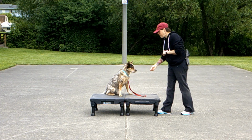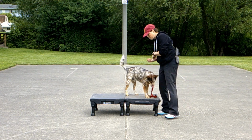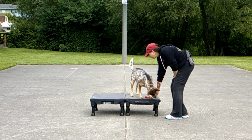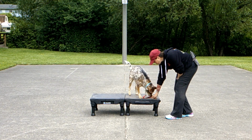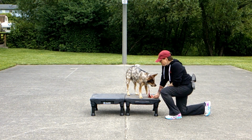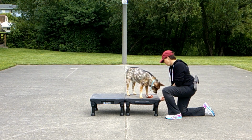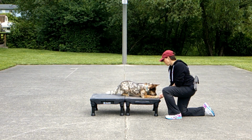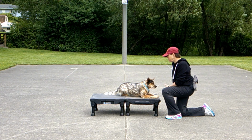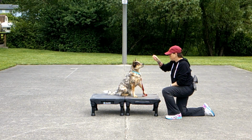And the same is with the lay. Like again, I like going on the edge, so then they have to figure out. Give him the treat. You see the edge work, right? He did it on his own. I did not tell him to do it. So we're going to do that again.